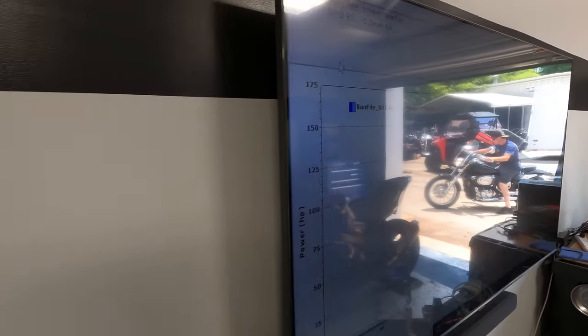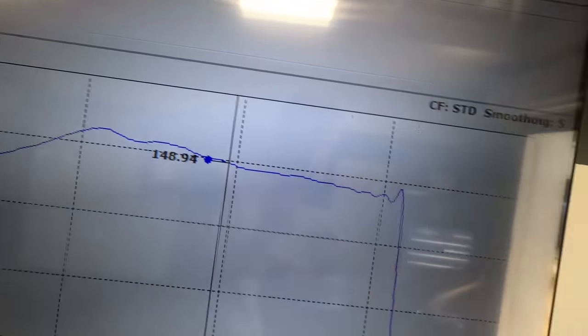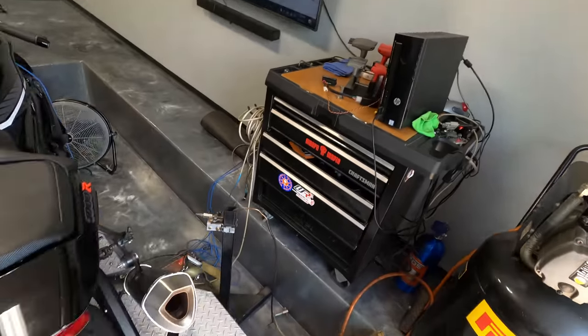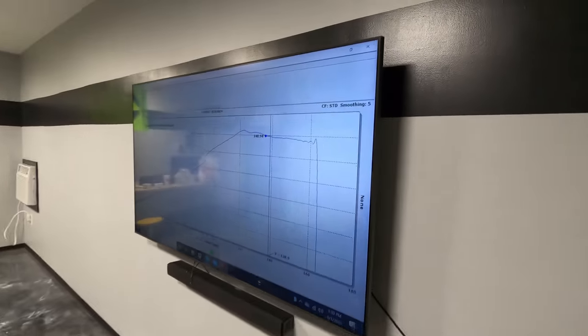We just finished his baseline pull. Wow. Let me shut the door. Hold on a second, guys. So you can see the tire is still turning. Just finished the pull. Now we can see a little better.